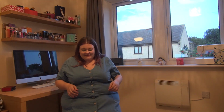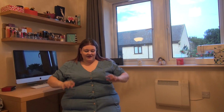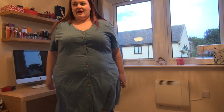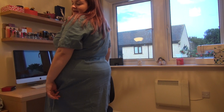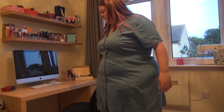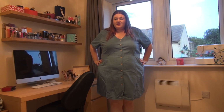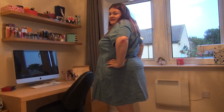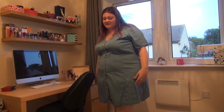Oh no, it's become really, really clingy and showing everything, which I'm probably not a fan of for myself. But if you didn't mind that, then it's really cute. I like the neckline, I like the length, I like the sleeve length, I like that it's denim but it's not too thick. So yeah, I do really, really like this one, but it's just a bit too tight for me, which is really annoying.